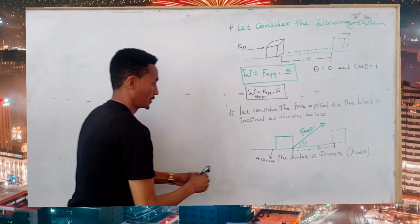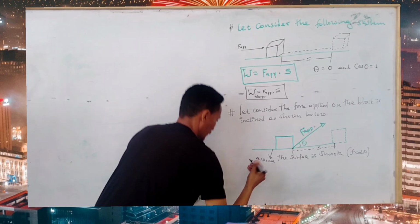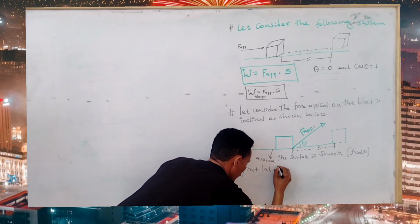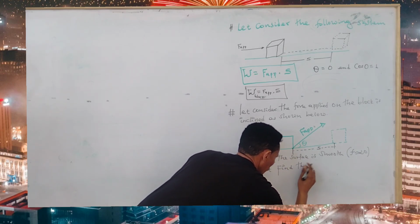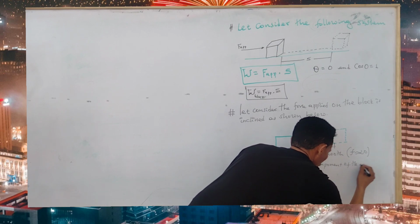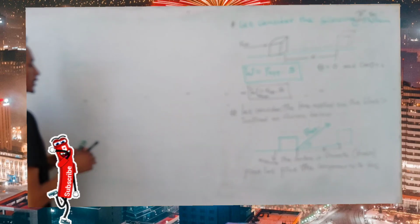For this type of system, we first find the component of the force. How are we going to find the component of the force? Using resolution. Since the block has an applied force here at an angle theta, this one is the horizontal component, which is F cos theta, and this one is the vertical component, which is F sin theta.